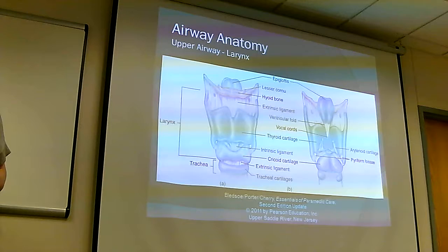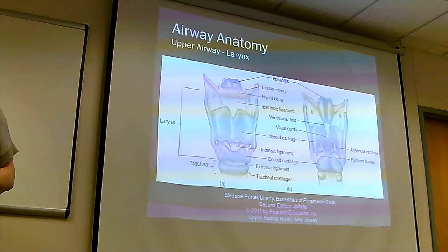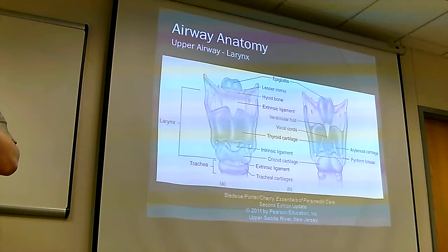So the Sellick maneuver is also something you can do during an RSI. Anyone recall that? What does it do? For aspiration. For aspiration, because? It closes off your esophagus. And why that, not the thyroid cartilage? Because it's a complete ring. It doesn't have a break.